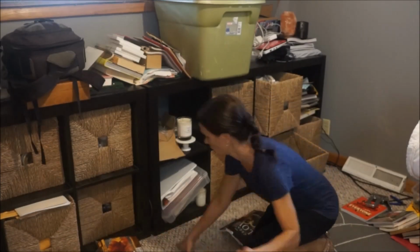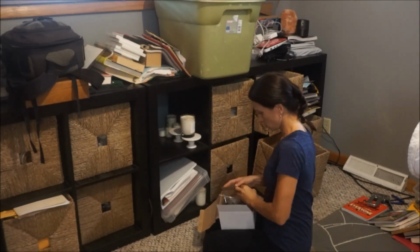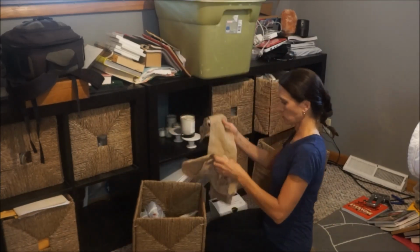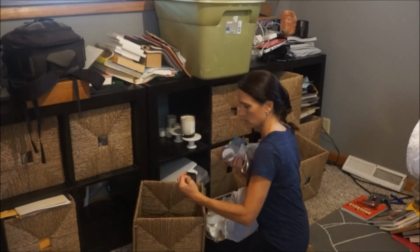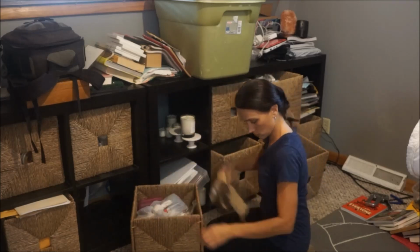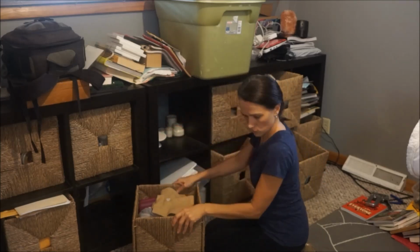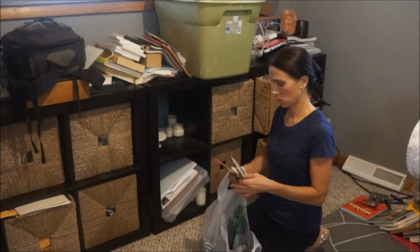One thing I know is that in a home office or any type of office environment, one thing we seem to collect a lot of is paper. And I am here just basically going through paper after paper. A lot of it is pertaining to my kids' school, my business, my personal life, and whatnot. So I'm deciding what is still important and useful.